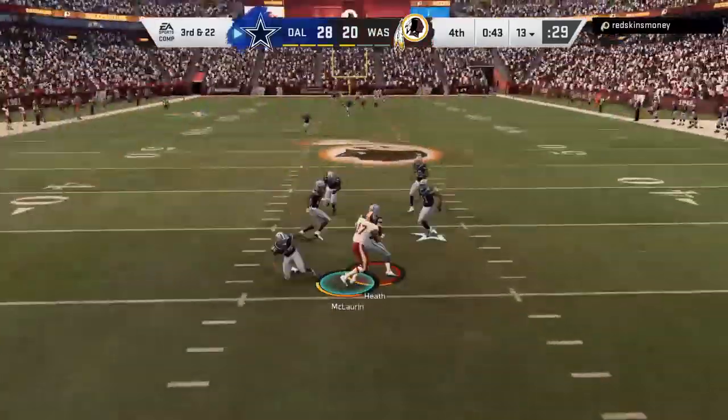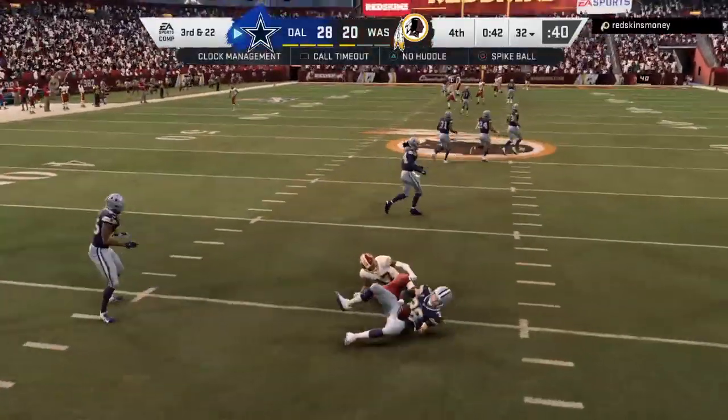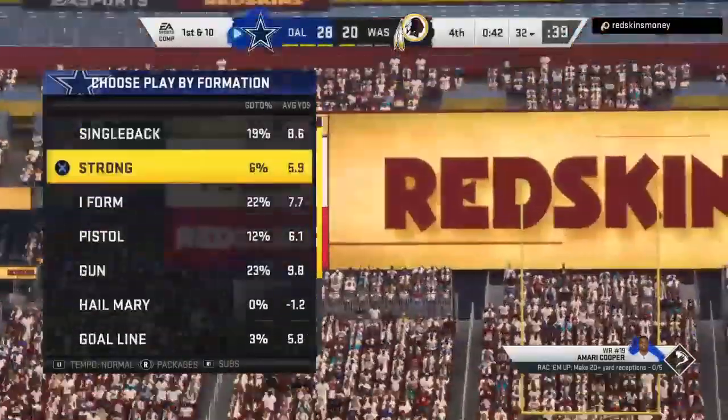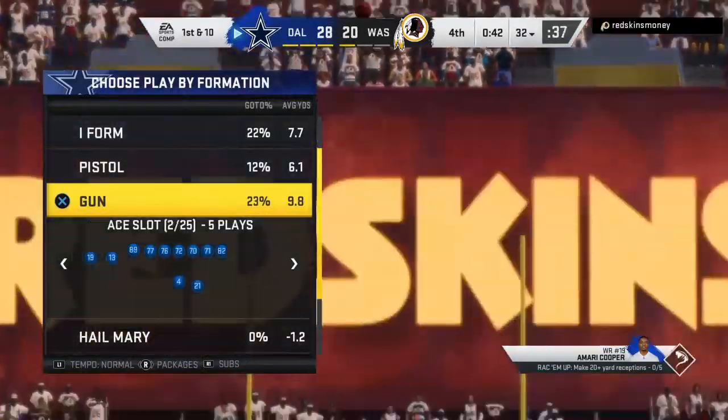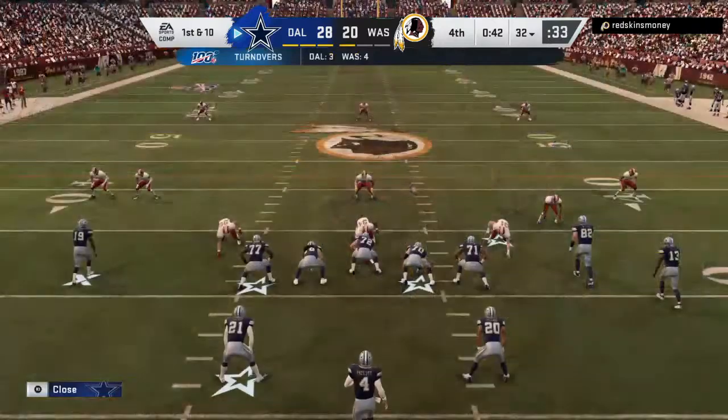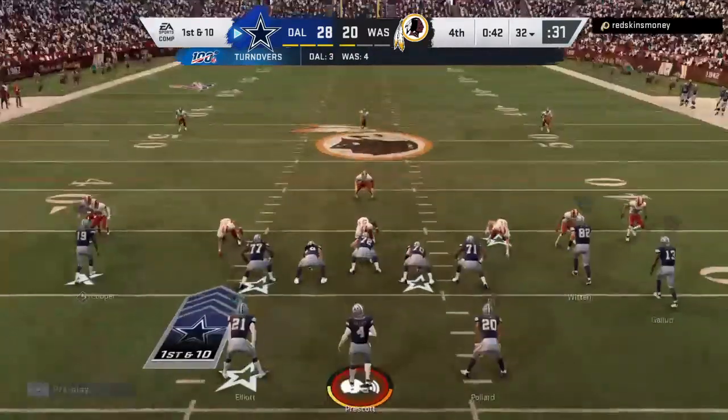And, a crusher there as it's intercepted. Picked off by Jeff Heath. And they are going to set up shop at the 32-yard line. Well, you just kind of feel for him right now. 4 interceptions, and you can almost see through his face mask. There's a lot going on in between the ears.